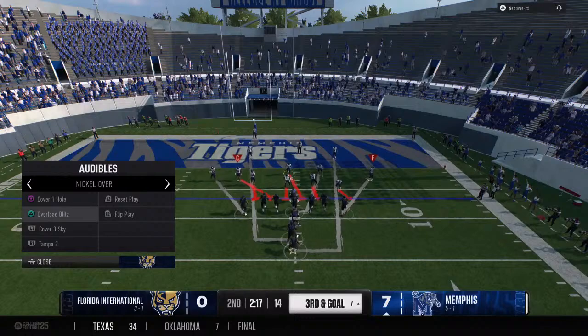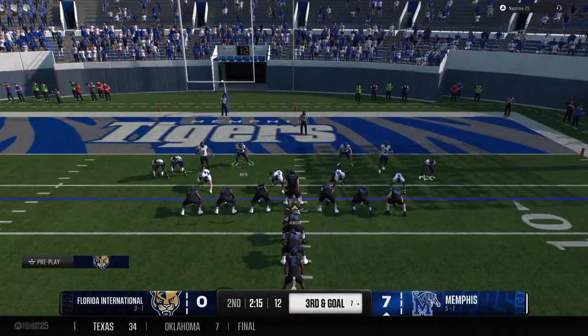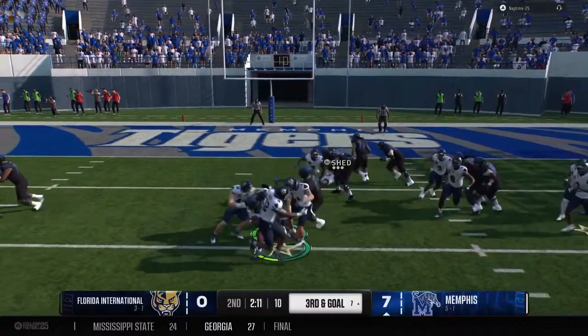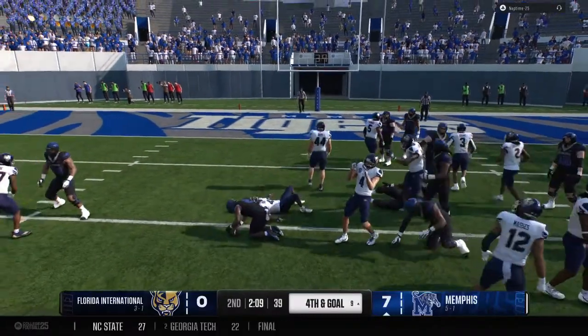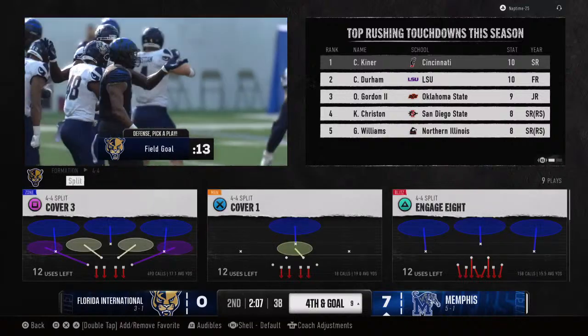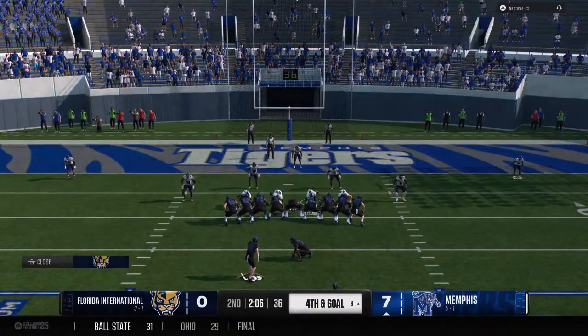They'd love to make this short field pay off with a touchdown instead of settling for 3, but it is 3rd and goal. The give to the tailback. He's knocked down in the backfield. He'll lose a couple. 4th down here. It's still early in the game. I'm not chasing points. Take the field goal, pay this drive off.